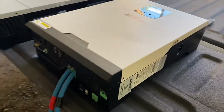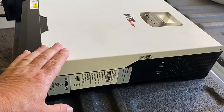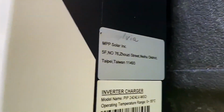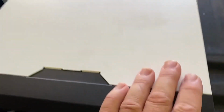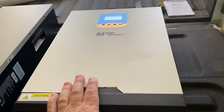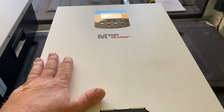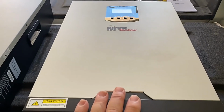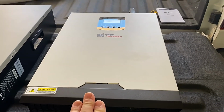Okay, so we've got, for reference here, this is Sylvia's inverter from her house. I had to do some repairs on it, and you'll find out about this in about a week. So her inverter is the PIP 2424 LV, which means that it's a 120 volt inverter, 24 volts DC input, and it's pretty typical in size to most of the inverters that you buy. A lot of the 48 volt ones might be slightly larger than this, but this is pretty typical for a reference. If you've got an MPP solar inverter, it's going to be very close to this size.